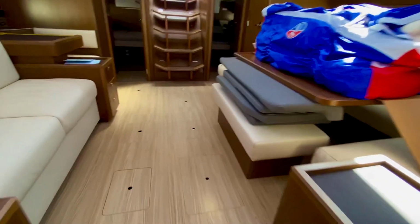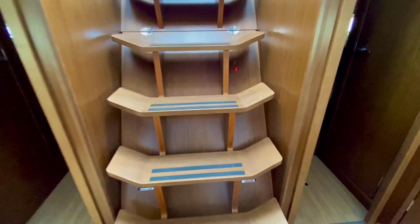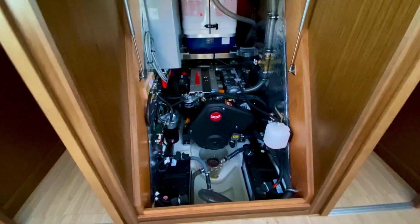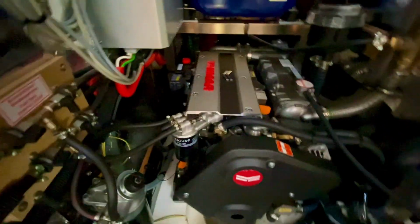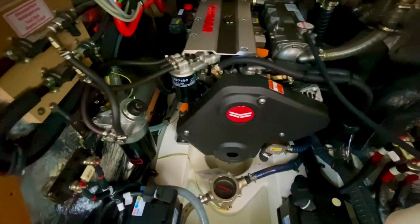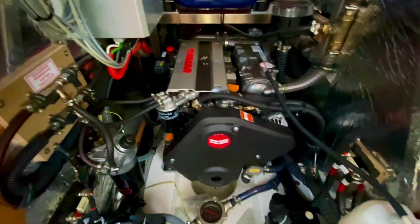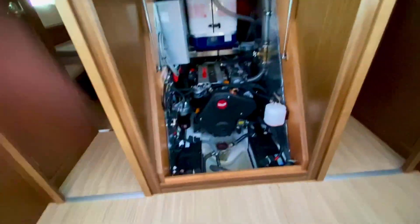Moving back out, this is your engine compartment here. This gives you an idea what this engine's all about. It's a Yanmar, and I'd have to check it, but I think it's 180 horsepower, but I'll have to check that. But again, it just kind of shows you how easy everything is to get to on this boat. Close this back down.